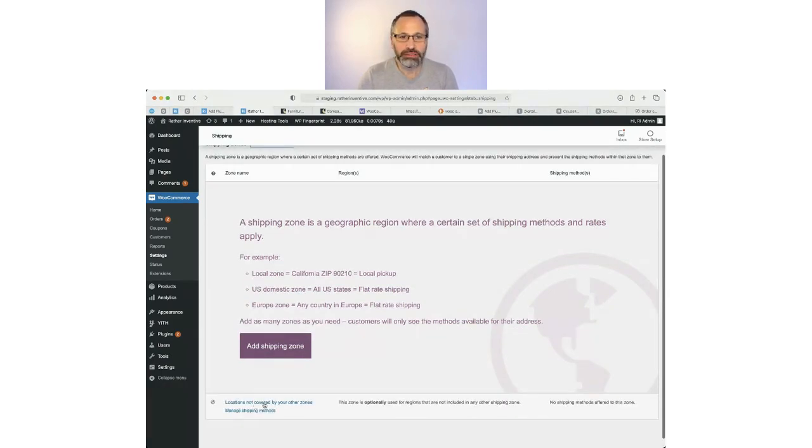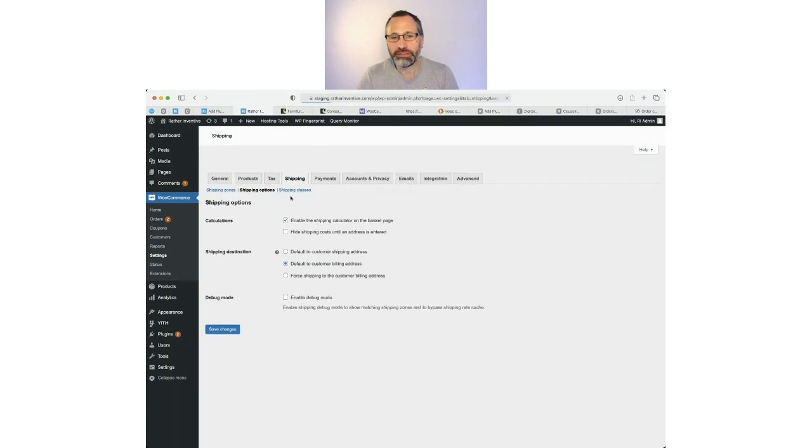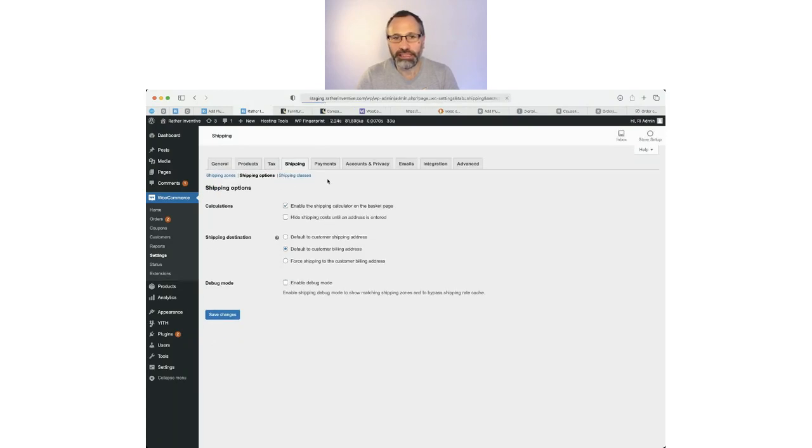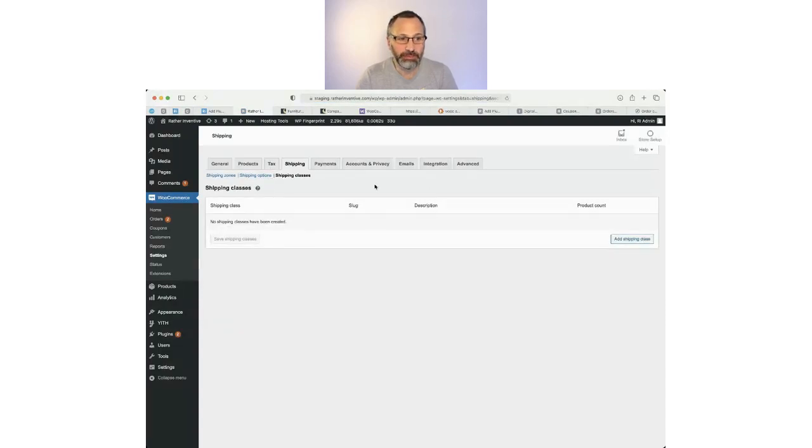So we just want a basic shipping zone, which I can either go into this location not covered by the shipping zones, and it's just going to go for the default, or I might add shipping options, just put shipping options in here, because we don't really have any shipping, so we don't really need to do anything about it.